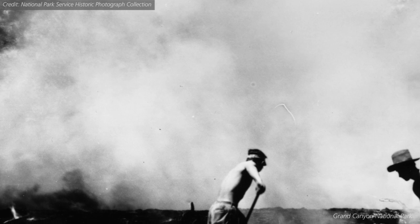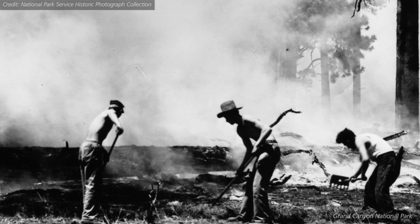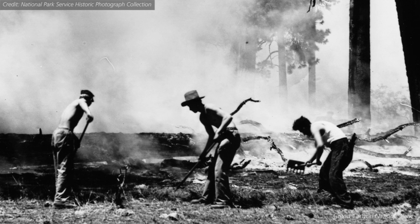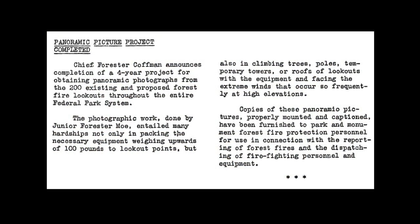The National Park Service chose to pursue the Panoramic photograph project for reasons similar to the U.S. Forest Service, to be able to quickly respond to wildfires through the use of the photographs in the Osborne Firefinder. In 1934, the National Park Service had a camera built that was identical to that used in the Forest Service, and Junior Forester Lester Moe was hired as the primary camera operator. The project ended in 1938, after Moe documented 200 existing and proposed forest fire lookouts throughout the entire federal park system.